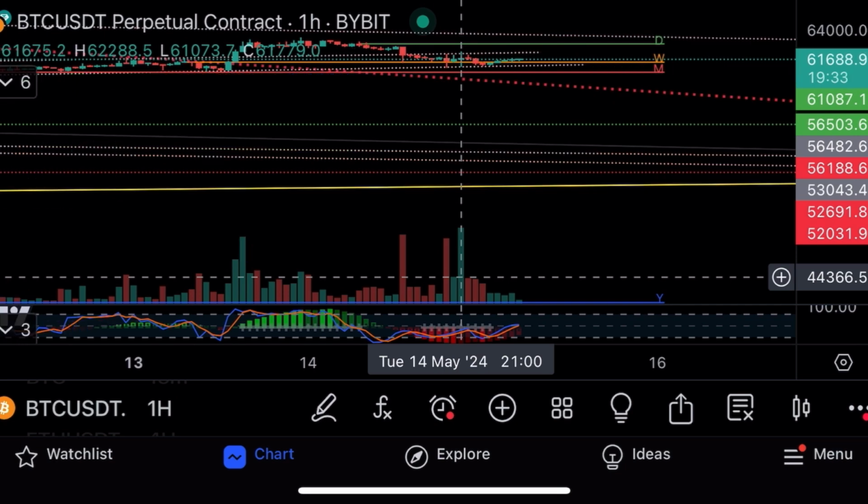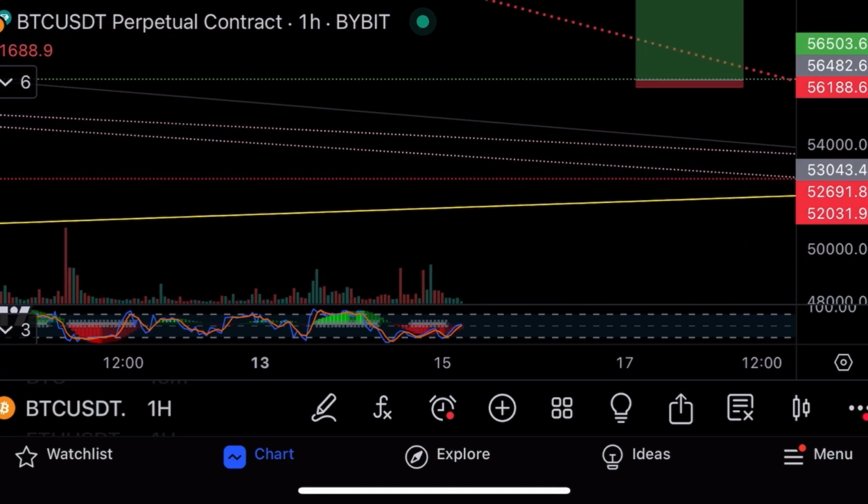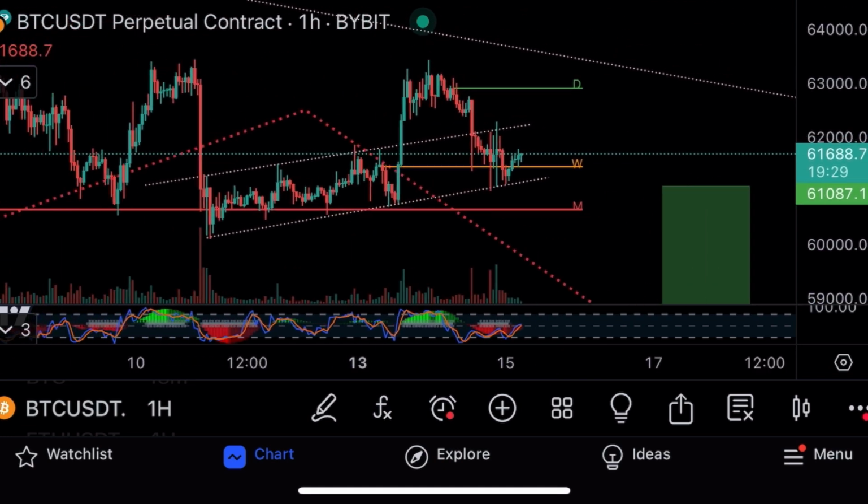Wow, so beautiful. It's like a pink ray beam coming out.